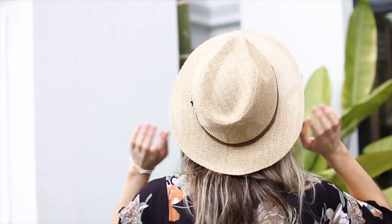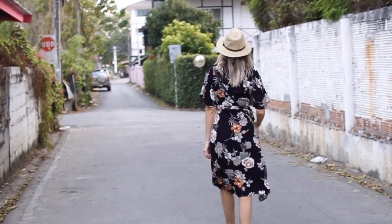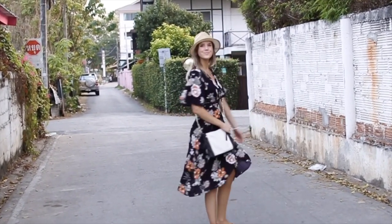Last outfit here is what I wore out to a little coffee date we had and then a dinner date after that. And I just wanted to be comfortable as usual, so I'm wearing a flowy dress here, and this one is another wrap dress.